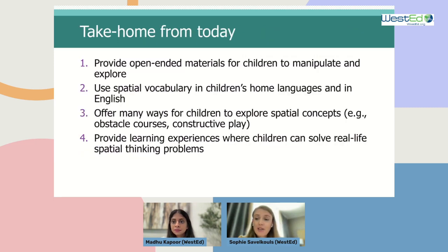So to briefly review some of the main takeaways from today: for children's learning and spatial thinking, educators may want to provide open-ended materials for children to manipulate and explore. So you saw a variety of materials in these videos as just some examples. They will want to use spatial vocabulary in children's home languages and in English. So especially for children that are multilingual learners, they can benefit from hearing spatial vocabulary in all their languages so that they can build those connections.